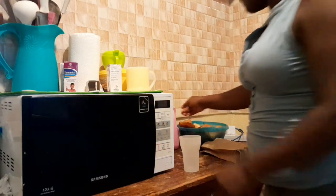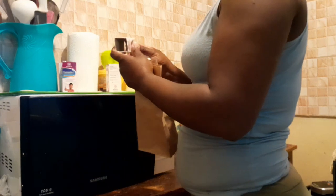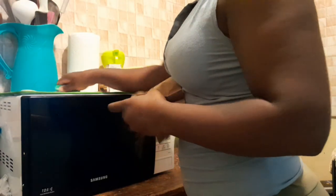If there's anything that needs to be covered, like those nuts that I had made, they were hot. That is why I didn't cover it. But always make sure that you cover everything and you put everything back where it's supposed to be. If it is dirty utensils, put them together. Don't just lay them on the sink, but put them together in a basin.